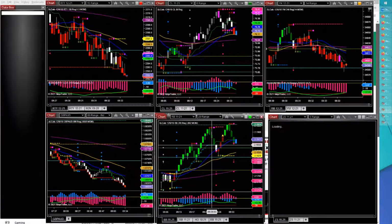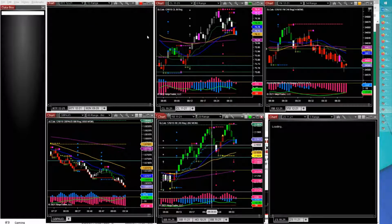And the YM hitting money management and target 1. So that will be a one-and-done session on the YM. The Russell looking for picking up its first trade with the short. Success so far, 35.97 for the YM stop at the moment. Quick action this morning.